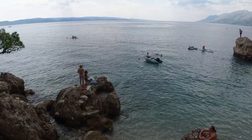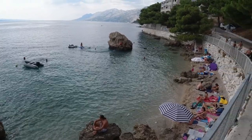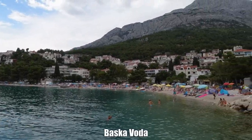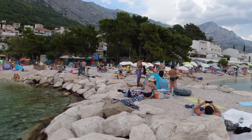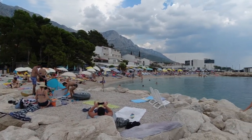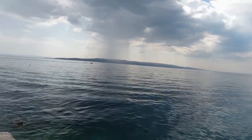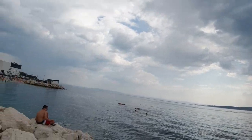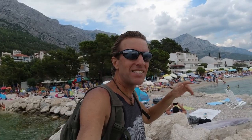Oh, no. And this is Bashka Voda. Another busy spot. And as you can see, some rain clouds happening. So I'm going to keep on cruising south along the coast, go to the other side of Makarska, and see what's happening there.